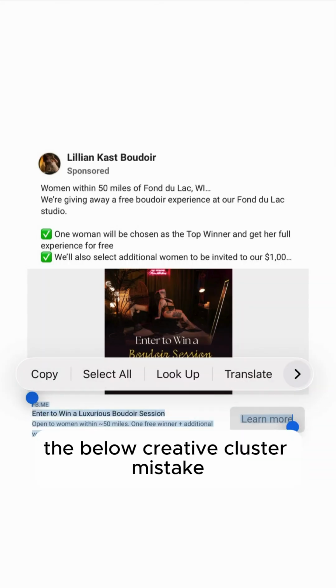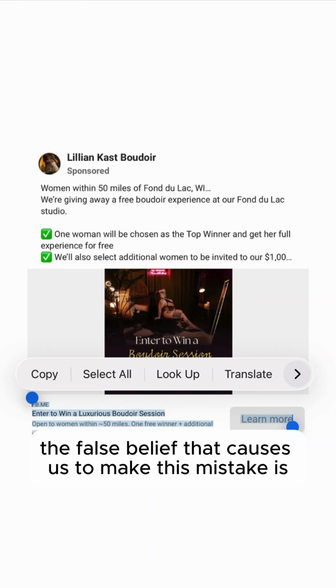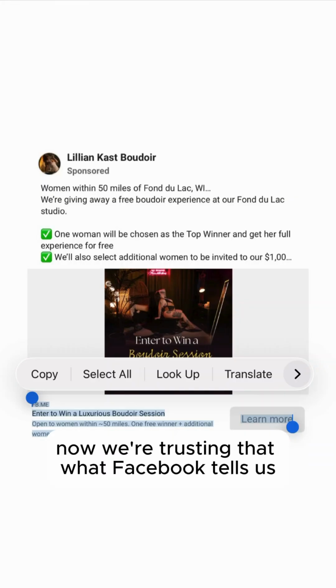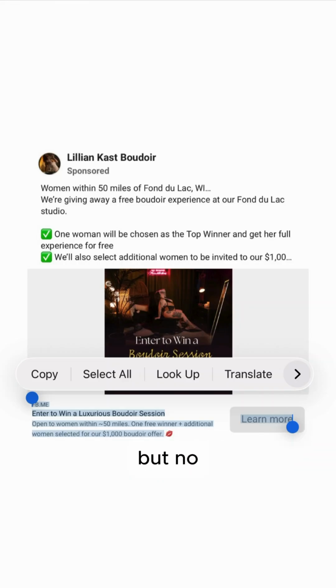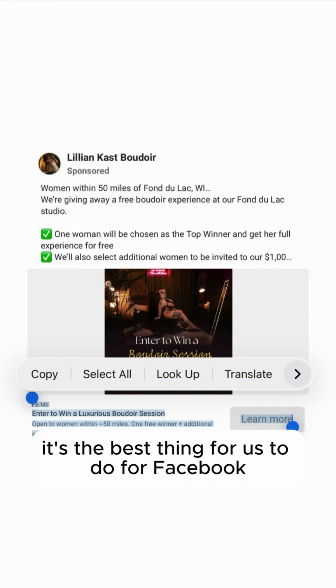The below creative cluster mistake. The false belief that caused us to make this mistake is that we're trusting that what Facebook tells us we should fill out when setting up our ad is actually the best thing for us to fill out. But no, that's a mistake. It's the worst thing to do for us. It's the best thing for us to do for Facebook.